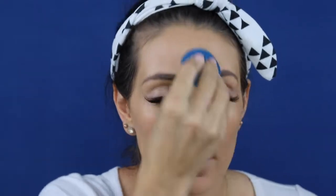But so far it looks really, really good. Let's get in a little bit closer so you can see. It looks really, really good. I'm really impressed. Not patchy.